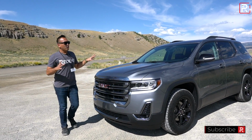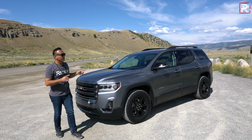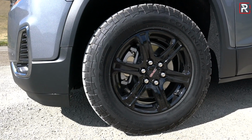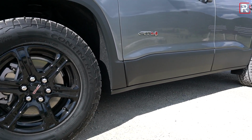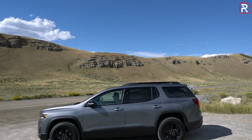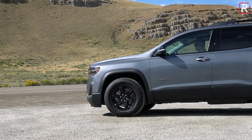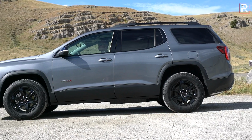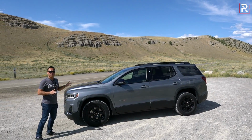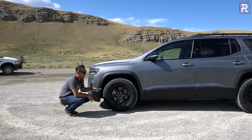Now, overall, this is a much smaller vehicle than something like the Chevrolet Traverse, but the Acadia is also bigger than the Blazer by a couple inches. Its wheelbase at 112.5 inches long is about 6 inches shorter than something like the Traverse. And its overall length at 193 inches long is about 2 inches shorter than the Blazer, but about 10 inches shorter than the Traverse. So I think GMC has a really good proportion, a really good stance, and I especially love what they've done with the AT4 trim because it includes a rather attractive set of 17-inch wheels.